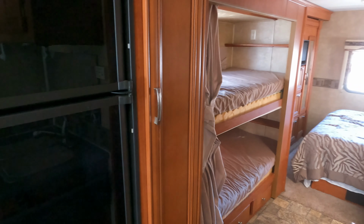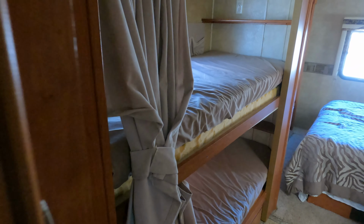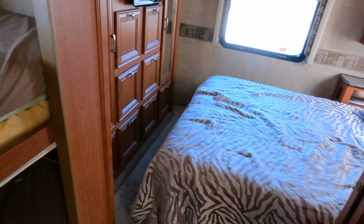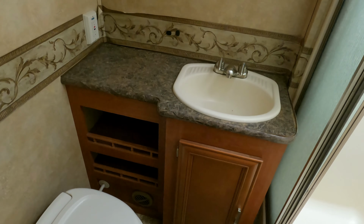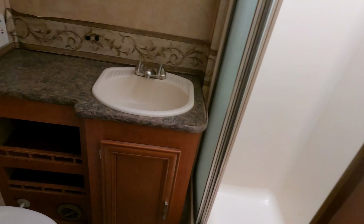We go through here. We've got 2 bunks, each with privacy curtains. Looks like somebody's added some foam rubber, make it a little more comfortable to sleep on. Got a side bathroom, RV toilet. Got a shower. You can see around the skylight, no signs of leak damage. Just one good thing about this, guys. Not many entry-level models have a fiberglass roof, but this one does.